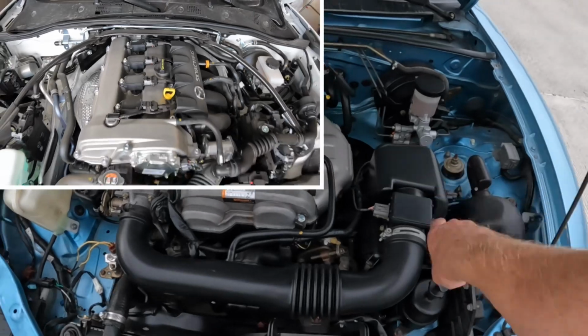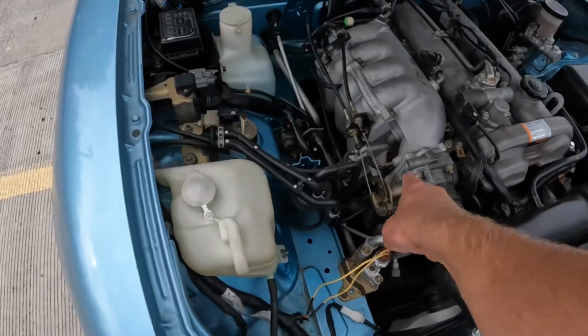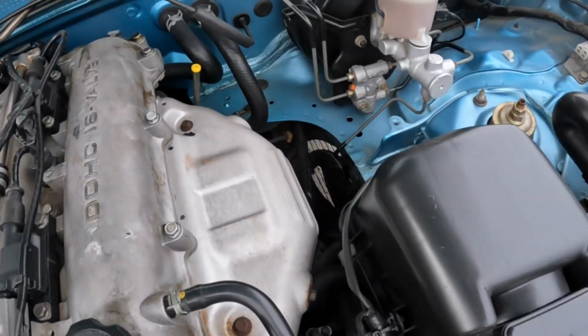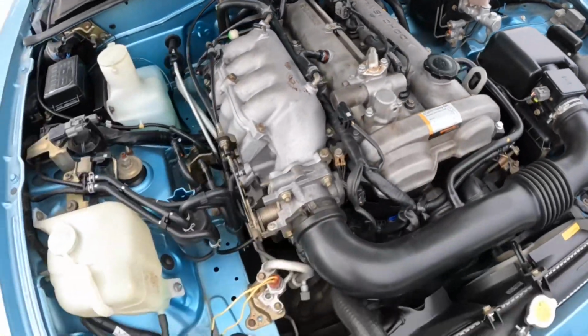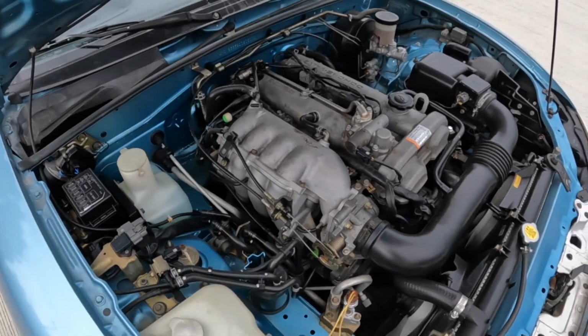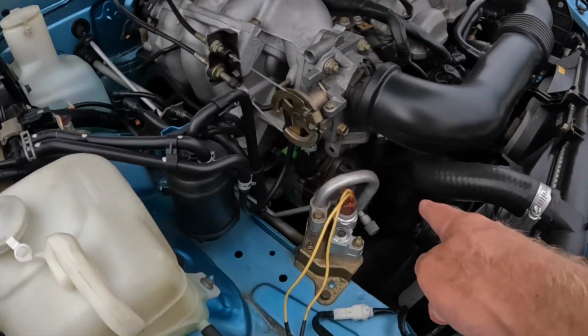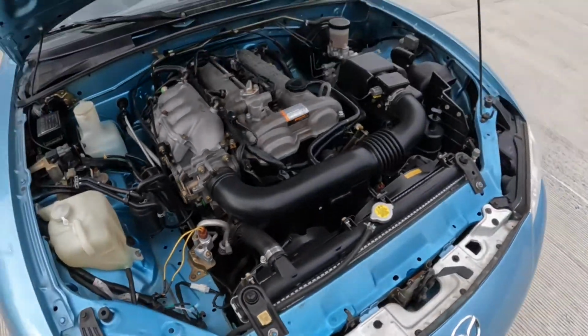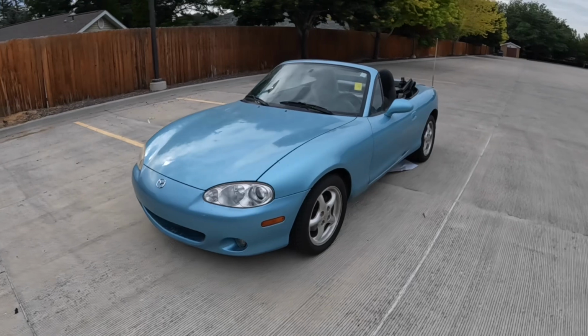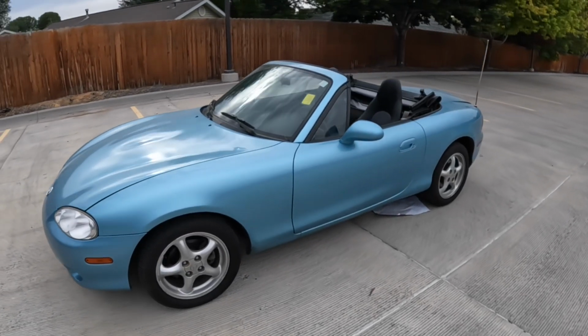Otherwise, you have the filter, the tubing, an old school cabled throttle body to the intake manifold, and then the exhaust manifold side is under the heat shield on the driver's side of the engine. Everything is mechanical, easy to identify, and probably extremely easy to work on from the looks of this. You can see the serpentine belt right there. And yeah, so let's drop the hood, take it for a drive. Time to time travel and teleport to one of my favorite roads, and we'll see how it drives.